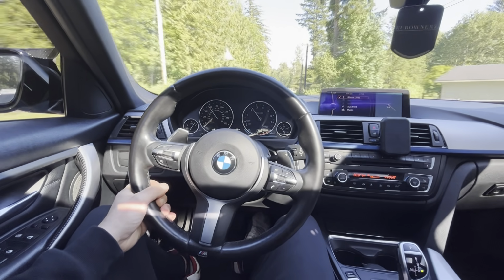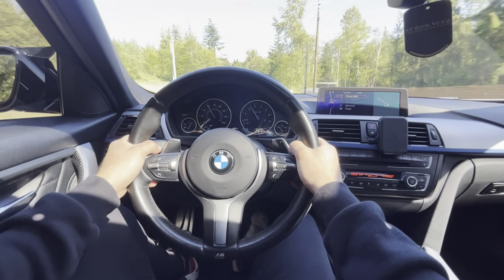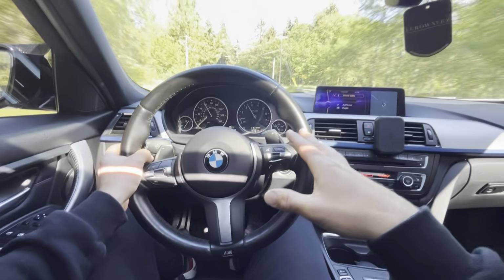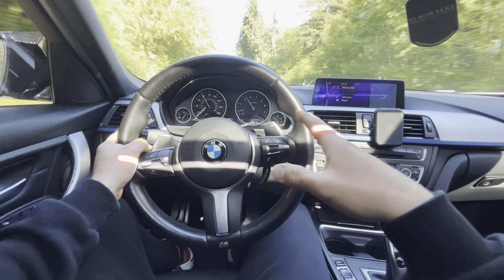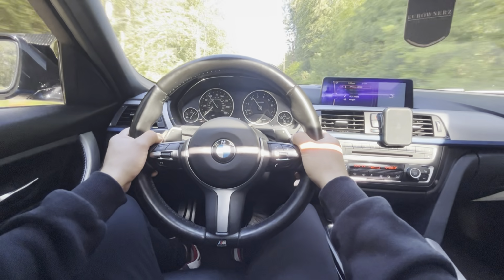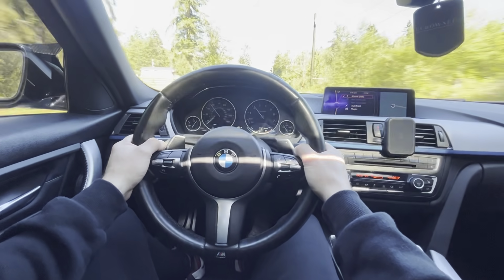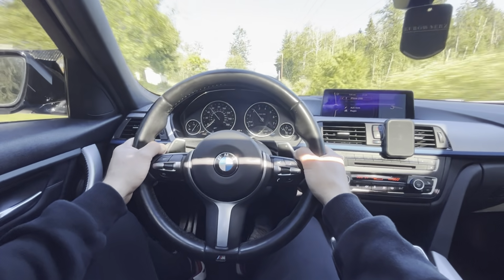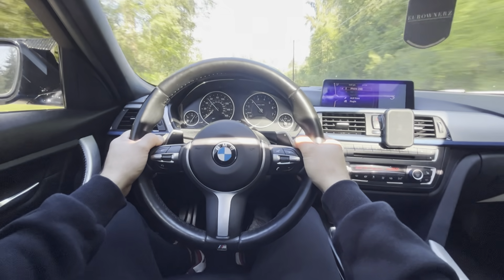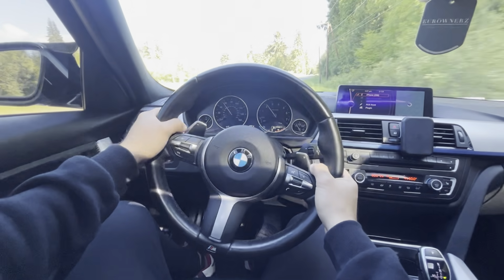This thing's very lively and it feels so nimble. I enjoy this as a daily. I want to get my M5 to a point where it feels kind of like this. It feels great already for such a big car. That thing's like over 4,000 pounds. This is 3,400. So let's say 800 pound difference. It's quite a bit. But the 3 Series, it's fun on these little back roads. The M5 is more of a freeway cruiser, freeway missile.